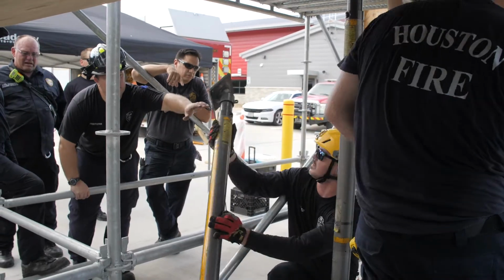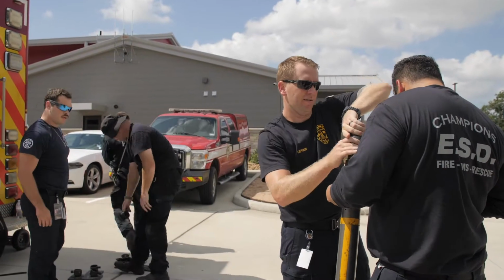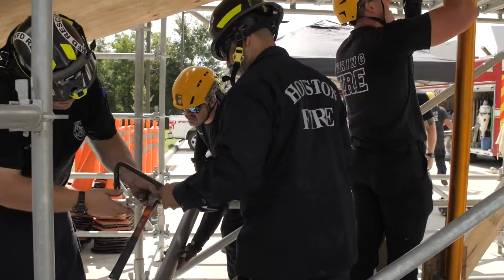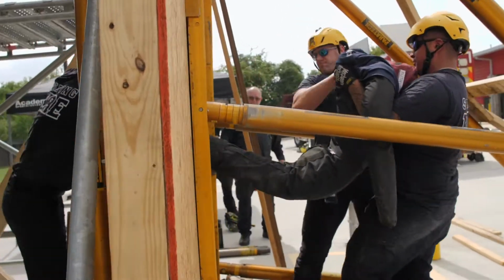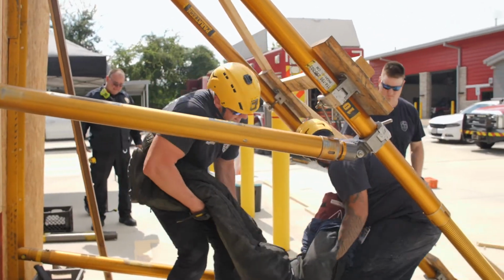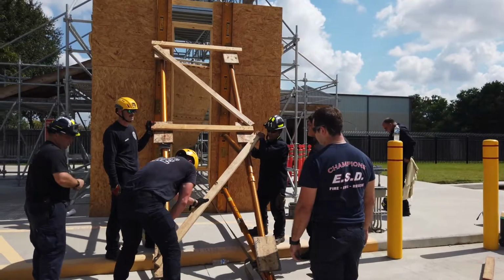Everything on this tower is movable. So if you have one shift that you're training on and they get too good at what they're doing, you can always change your layout of it in a matter of minutes without having to pour new concrete and build new props. There's a lot more flexibility with the modular drill tower than there is with a permanent one.